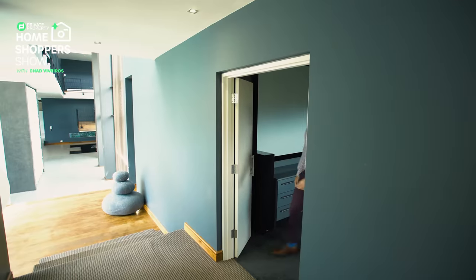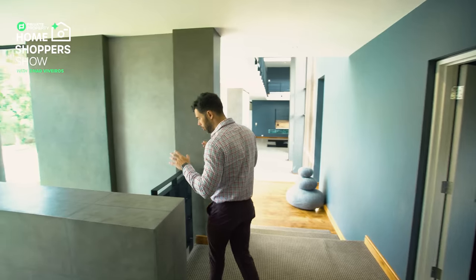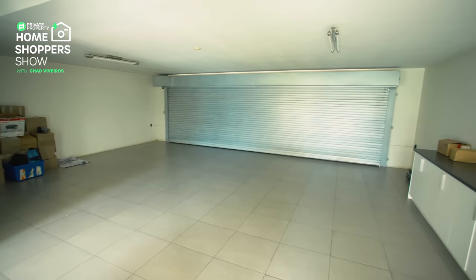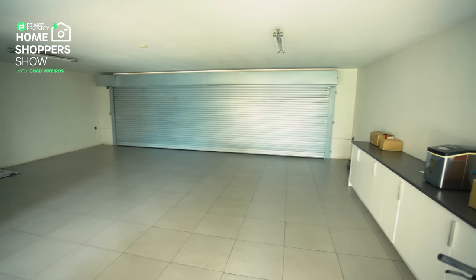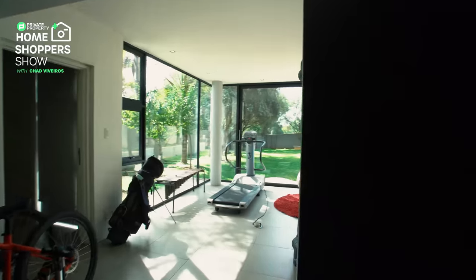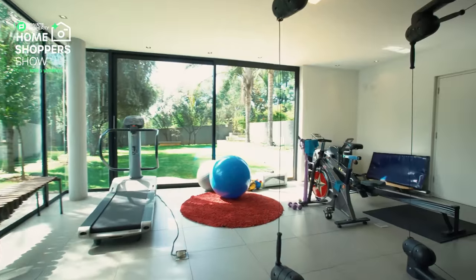Coming out of the cinema, we've got two options. One is to move to the guest suite of the house, which we're definitely going to do, and two is to move downstairs. So let me talk about downstairs quickly. Downstairs is where you'll find your three-car garage, obviously all automated, beautifully kitted out, tiled floors and space, a lot of space for three cars, but also it is where you'll find your downstairs gym.